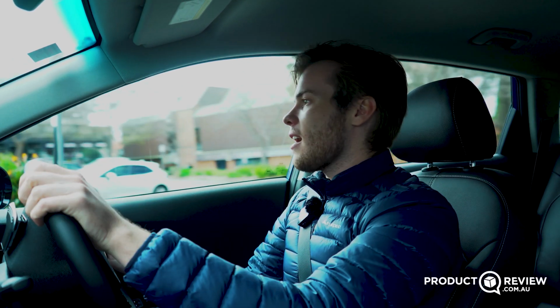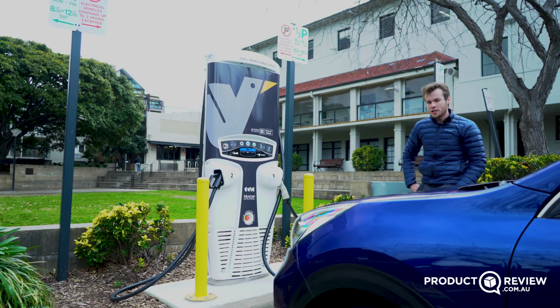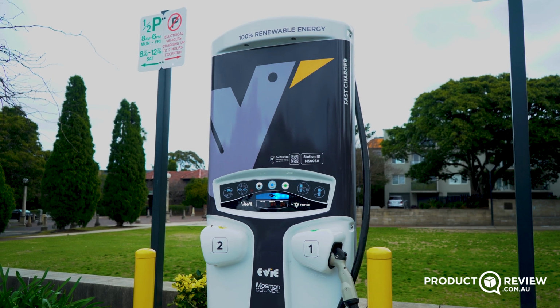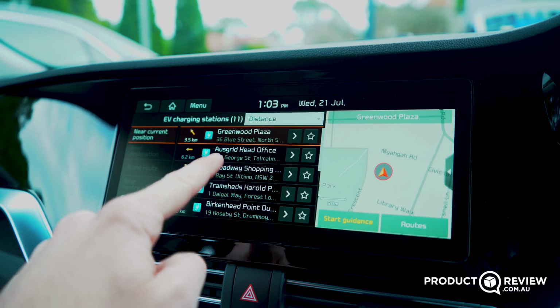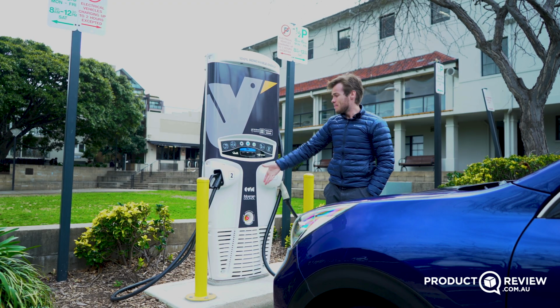The only thing that I have an issue with is charging. It's not as convenient as buying a Tesla and going to a Tesla supercharger. And so that means we have to find a third-party charger like this one. And this one doesn't even show up on Kia's own navigation. I would have had to drive an extra 3 kilometers to get to the one that Kia suggested if I had not known this one had been here.